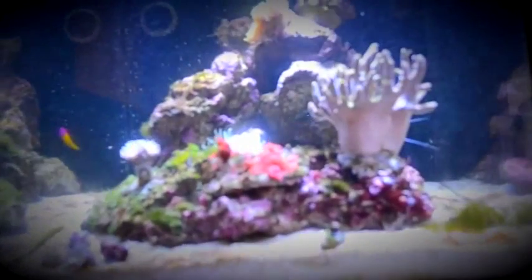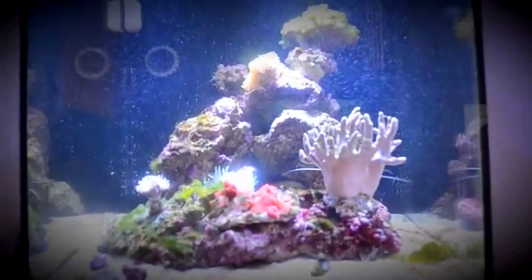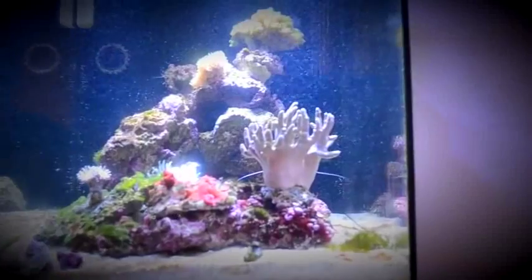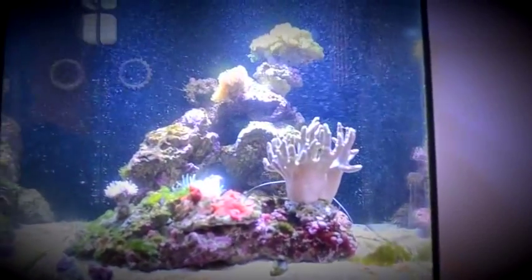You can see over there my bicolor dottyback. This guy is awesome. I really like him, and he's very active. He actually eats some of my bristle worms, which I'm really happy about, because I don't think bristle worms are very useful anyway.